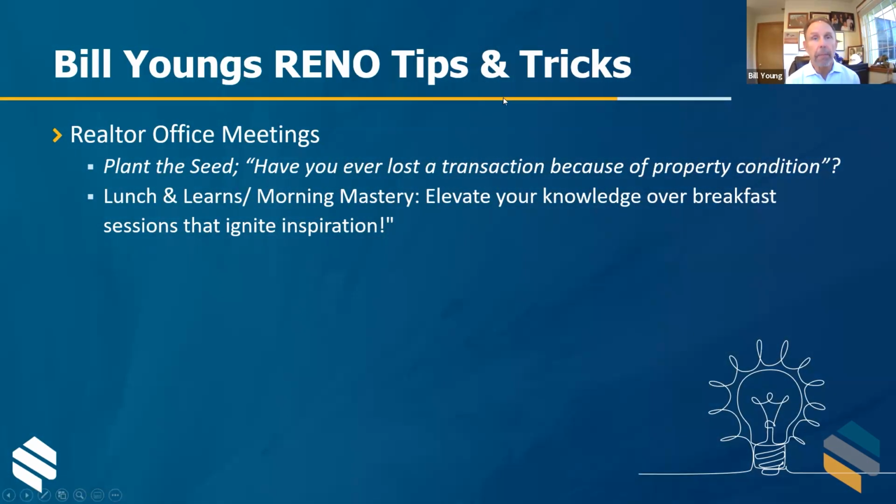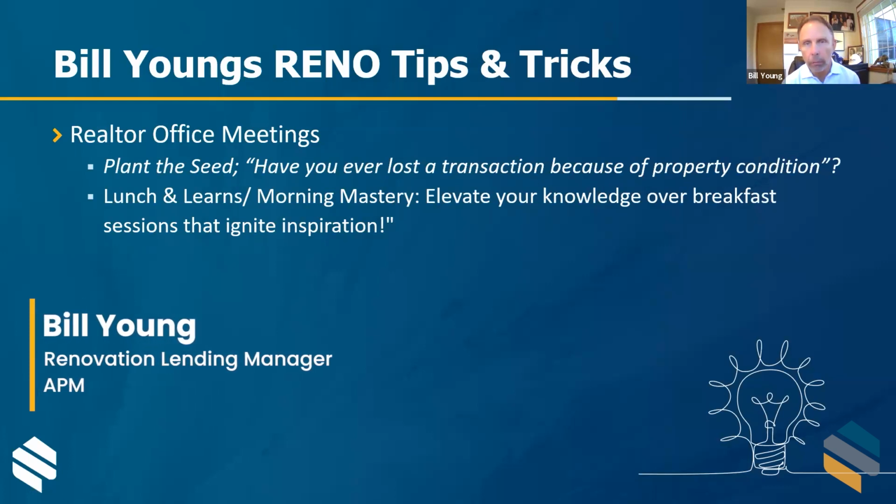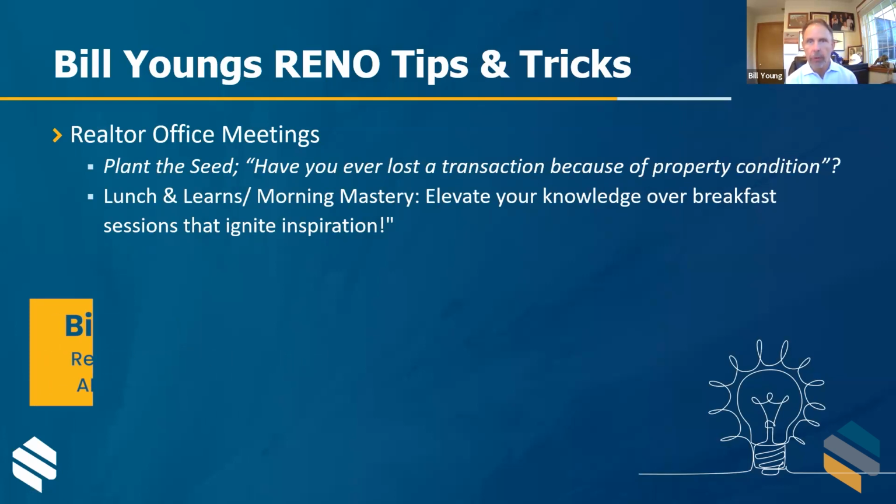It's my opinion, in my experience, any real estate office with 10 or more realtors in it, there is a renovation loan sitting in that office that's available, but they don't know how to solve the problem. And the problems generally come up when an appraisal comes back and they have property conditions the seller won't pay for. So that's why I always start with that. Have you ever lost a transaction because of property condition?